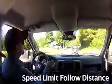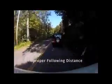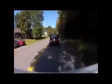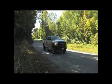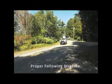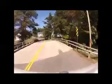Speed limit, follow distance. When following other vehicles on roadways, do not follow too closely. Four seconds is the distance needed to ensure adequate time for braking and collision avoidance. A four-second following time is determined by waiting for the vehicle ahead of you to pass a stationary object and start counting. By the time you reach the object, you should be at about four seconds. Adjust your speed accordingly to maintain this distance.